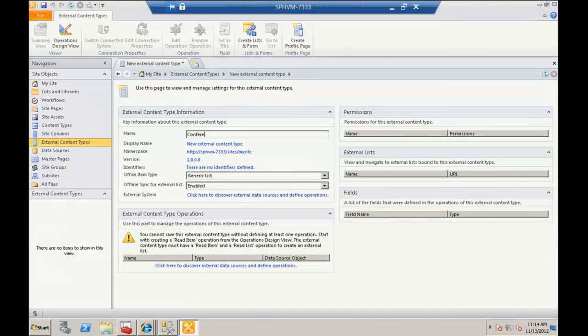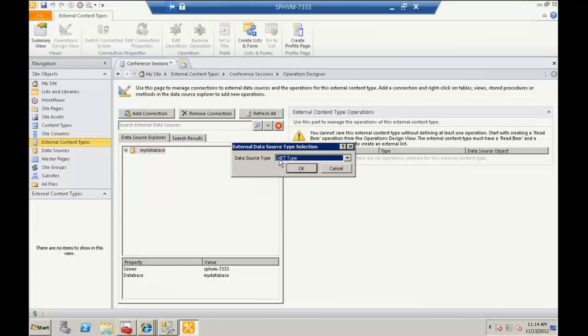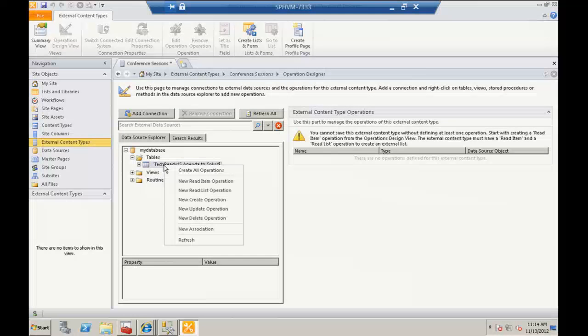And I'll give it a name. And I'm going to click here to discover external content types. I cheated. I had something available. If it wasn't, I would just click Add Connection and select one of the types available here. And I drill into this to the table that I want. And here I have the option of creating the operators that are required. For search, since we don't do any kind of write, we typically only need read-specific operations, but we're not going to do delete operations from here. But like I mentioned, BCS is a read-write platform for external content sources. For the purposes of this demo, I'm just going to go ahead and create all operations.